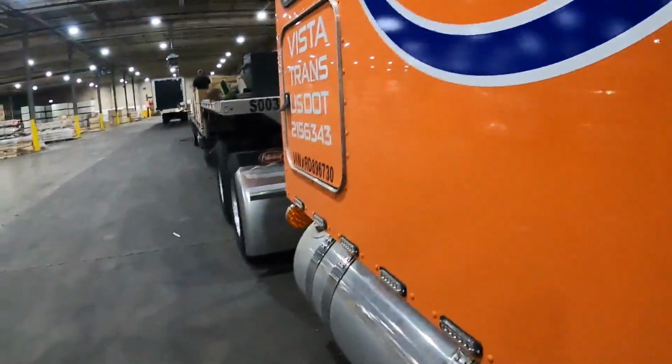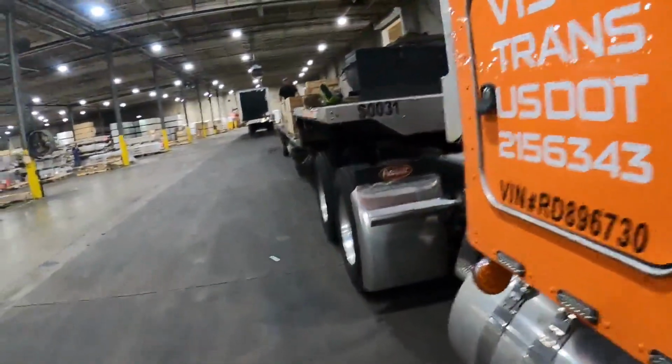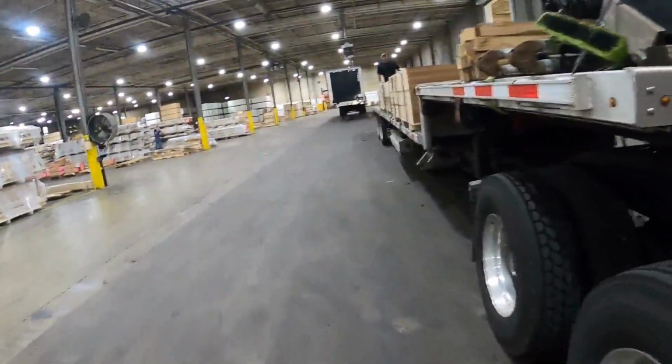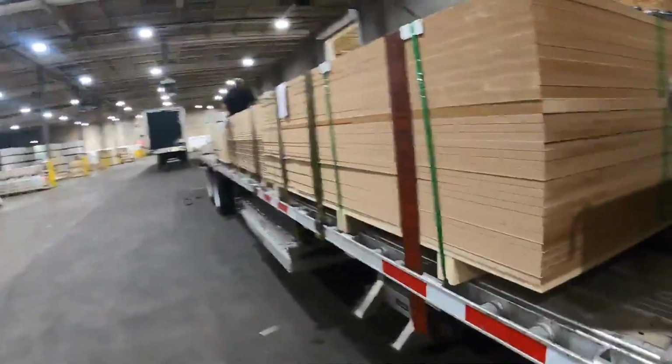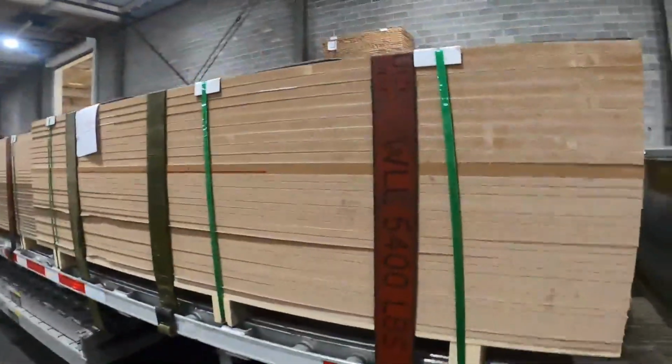Okay, guys. We're here picking up some MDF. And Steven told me to do the walk around because he's up there with the cart.